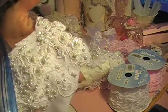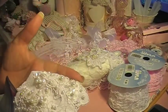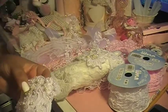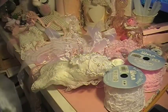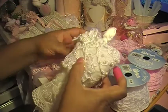Gorgeous bridal applique I got from Emma Williams. Hi, Emma! Yeah, I think I gotta put that there. Let's leave that there. Try and get this out of here.